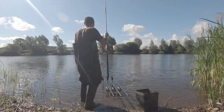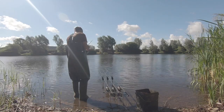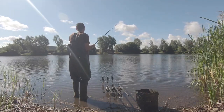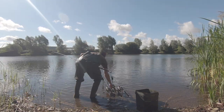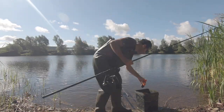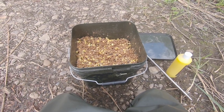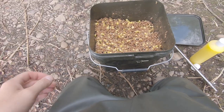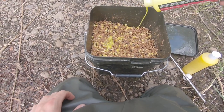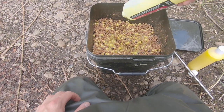I'm just going to put 3 spombs over each rod. I tend to put 3 spombs out at first, it just seems to get quicker bites. Right, I'm just going to add a bit of Banoffee liquid to my spod mix. Give that a bit of flavour and attraction.